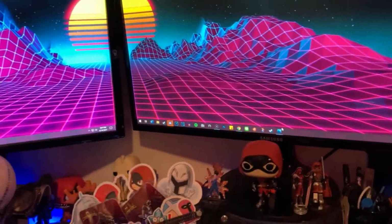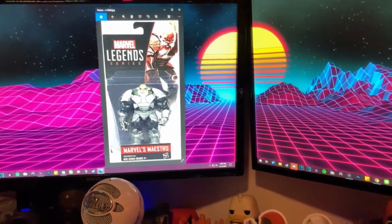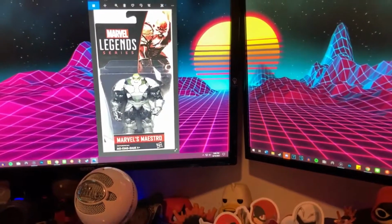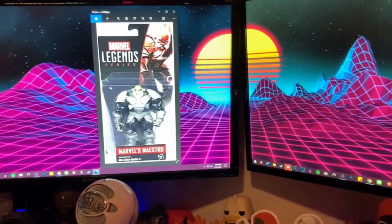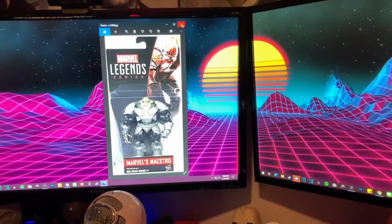I wanted to wait until I did this room tour until I got this in the mail. This is a Marvel Legends series, Marvel's Maestro from Contest. Yeah, look at that. See his armor that he wears in the game. I didn't even know this existed until last month, and I was like, dude, I gotta wait until I get this. But I bought it from Canada. It's super rare. They barely made any.